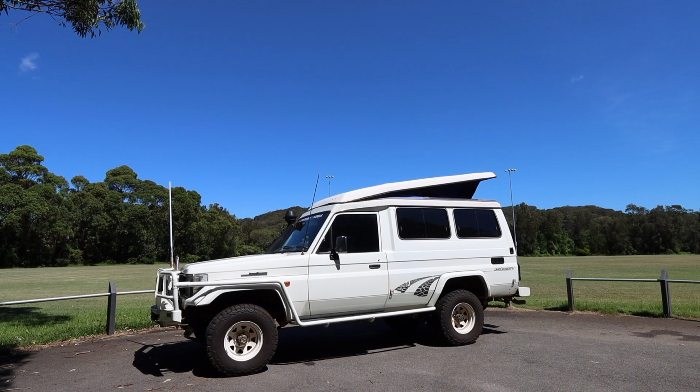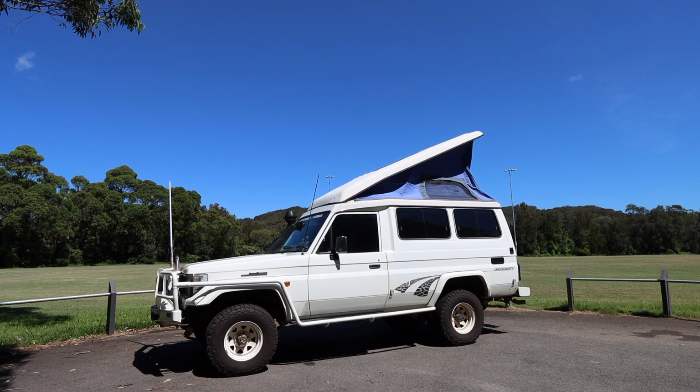The vehicle we've chosen is a 1995 Toyota Landcruiser Troopcarrier. She's only got 130,000 Ks on the clock, so she's barely even bedded in. So let's go and take a look inside.